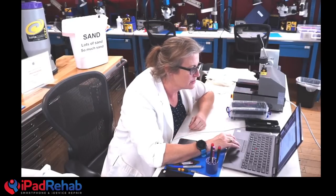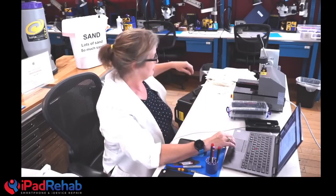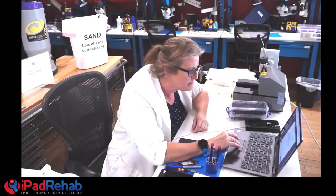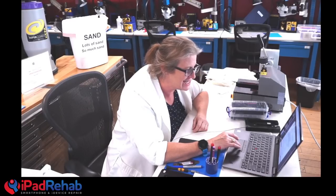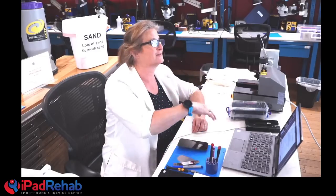Sand container within reach. Got it. On both sides of the workspace and not above the workspace. Dope. That's it. We're done.